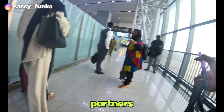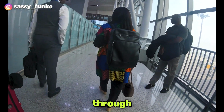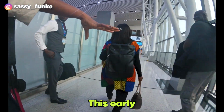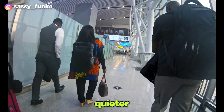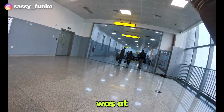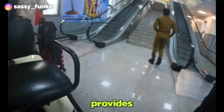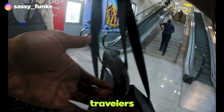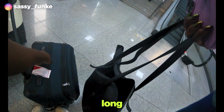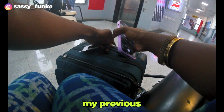I waited for other media partners invited by Delta, and together with the Delta team, we were escorted through immigration and security. This early morning flight time was ideal. The airport was surprisingly quieter than usual. Although the check-in was at the new terminal, the flight departed from the old terminal. Delta provides an airport buggy for the journey between terminals, a thoughtful gesture for travelers who may struggle with walking long distances. Even though I had access to the Oasis Lounge, check out my previous review on that, a lounge I absolutely love.